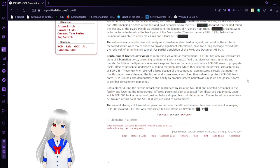Containment breach overview. In more than 70 years of containment, SCP-88 has only roused from its safe hibernation twice. Breach of containment occurred with a caustic fluid that dissolves most minerals and metals. Each time, multiple personnel were exposed to a second compound which SCP-88 uses to propagate itself. Affected personnel underwent a handful of mutations, after which they shared physical characteristics of SCP-88. Those few who received a large dose of the compound administered directly via mouth-to-mouth contact were changed the fastest and subsequently sacrificed themselves to protect SCP-88 from harm.